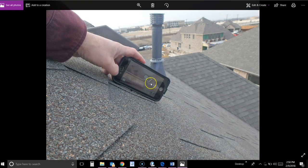This is just a pitch of the roof. This is just me verifying that it's going to be walkable. It's basically a 10 on 12 pitch, which is close to about as steep as you can walk, but I was able to walk the whole roof.